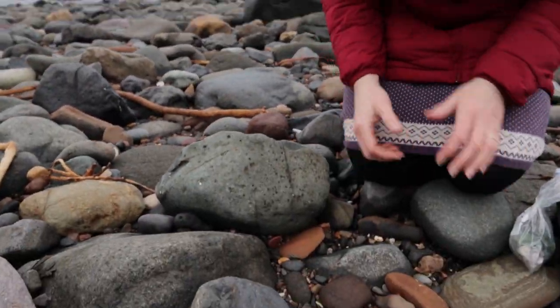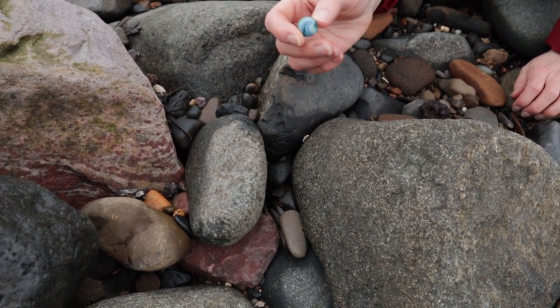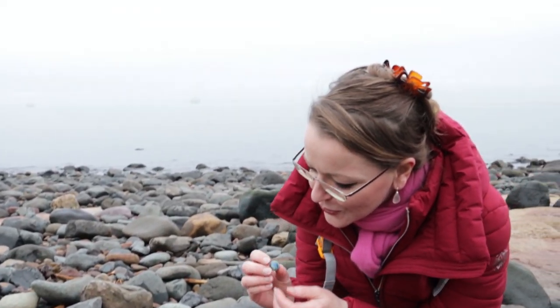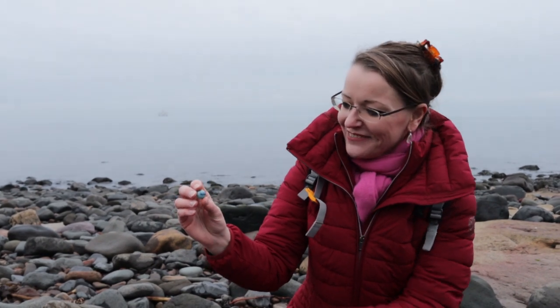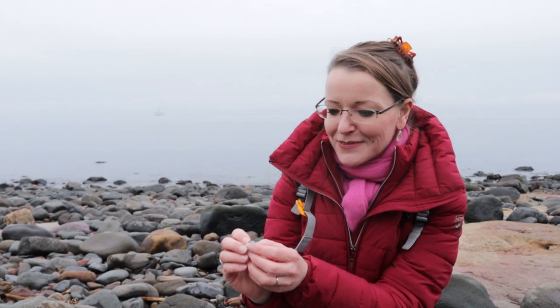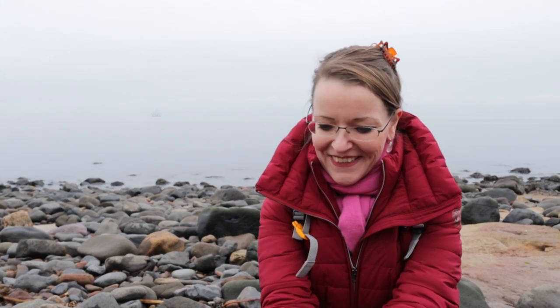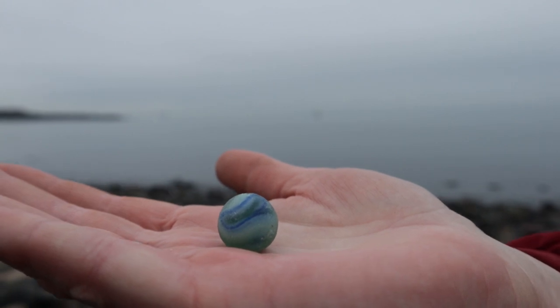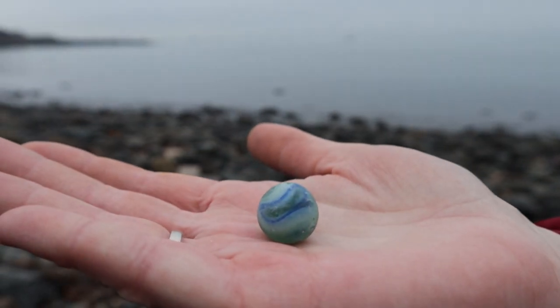Oh my god, that's a beauty! It was so pretty. It's a nice one, isn't it? It's really lovely, look. Did you see the blue streaks in it? Yeah. Oh, no, I didn't, actually. I didn't see around that side. Look. I'll hold it so you can see it. It's like a wee planet. It is, yeah. What an amazing find.